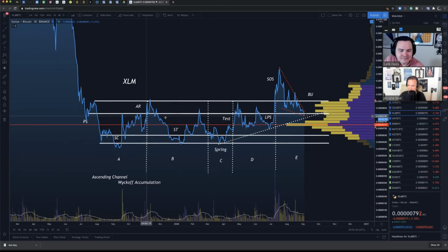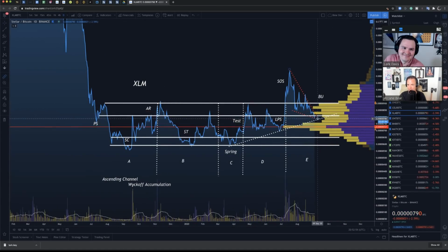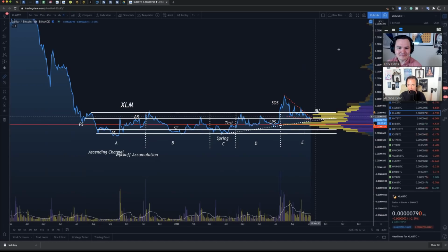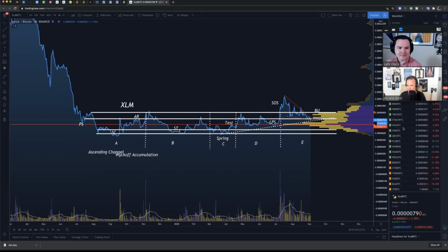Comp man, market man, the whales, they do not spend an entire year building a position just to get cold feet at the end of this. This is just getting rid of the very last retail traders. And when XLM blows up again, you'll see something very similar to Tron. It'll just go 100-something percent out of the box. So just to finalize this off, I wanted to show a few that have already gone through and finalized this phase.